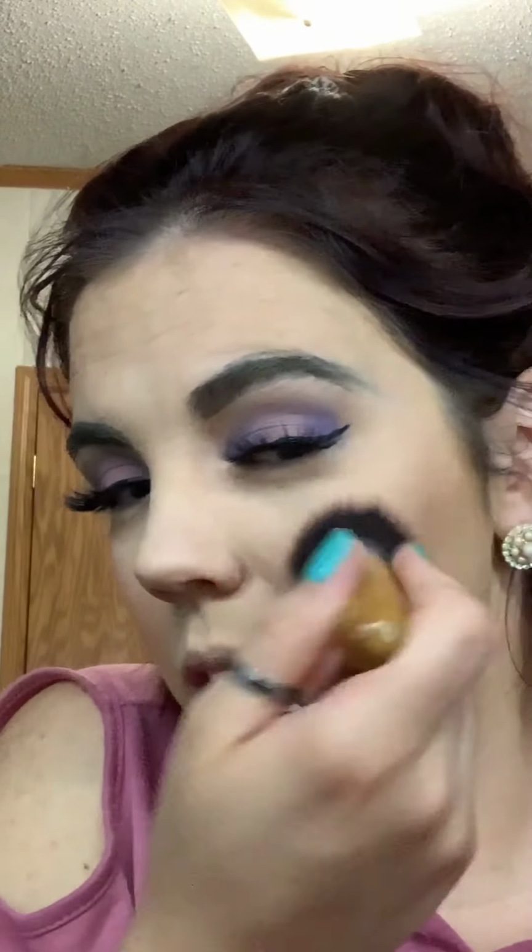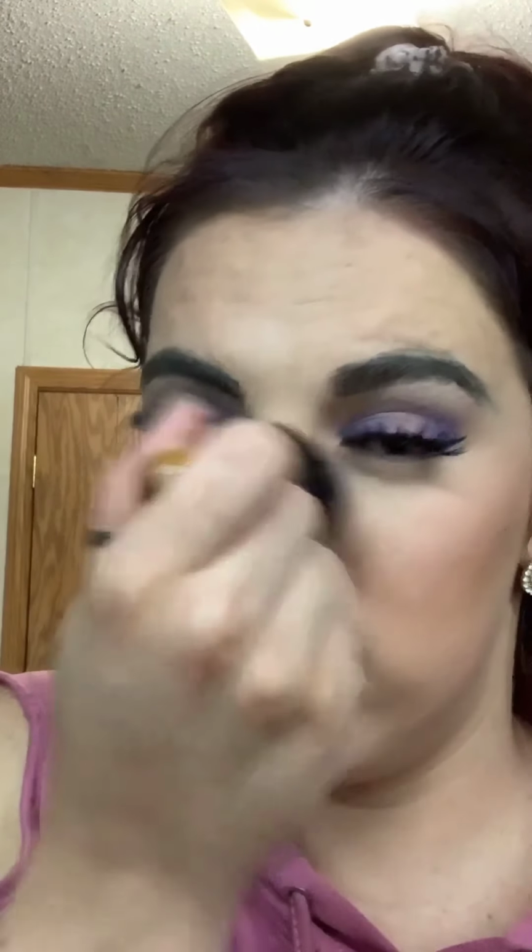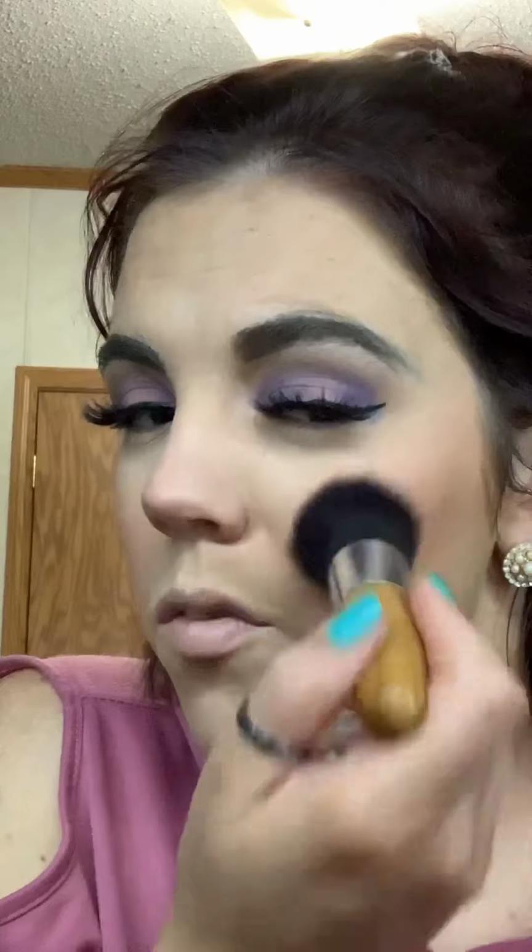Okay, now we're gonna go into blush, of course. Go with my tiny little stippling brush. And I'm just gonna mix those two colors that I showed you before. Apples of the cheeks and back, for a long, elongated look. And I love a rosy cheek, guys. I'm not big into those bronzy blushes, but I'm sure I would try them out. But to be honest, my favorite is the rosy ones. I love a nice rosy cheek. I think it really just makes the look.